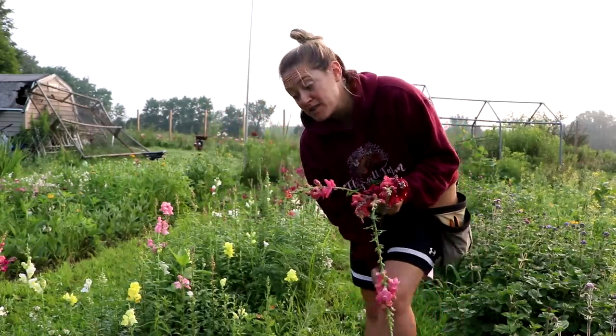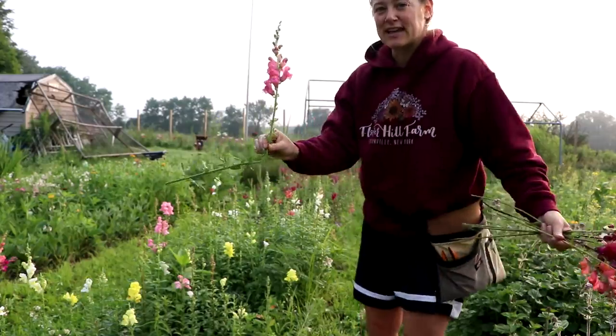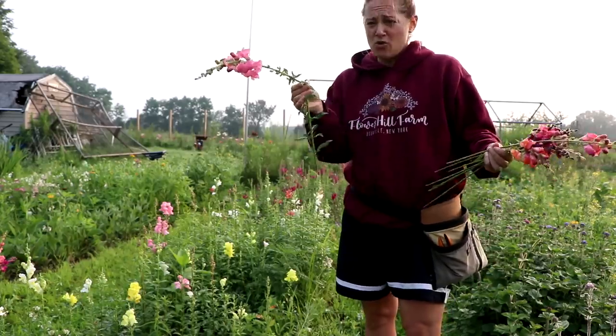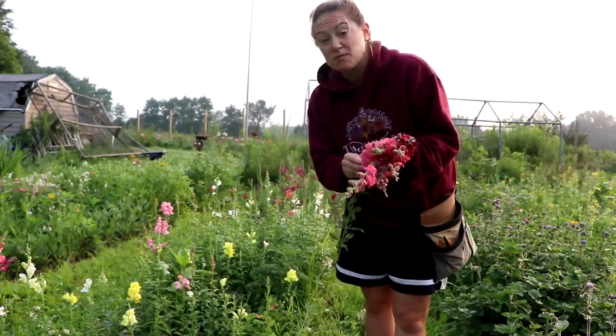So I didn't use netting on anything this year, and 98% of my snapdragons come out like this. Every once in a while, especially after a hard rain, one will fall over and it'll look like an L. That's okay. Some people like it. Actually, I could use that as a short one. But anyway, most people do.